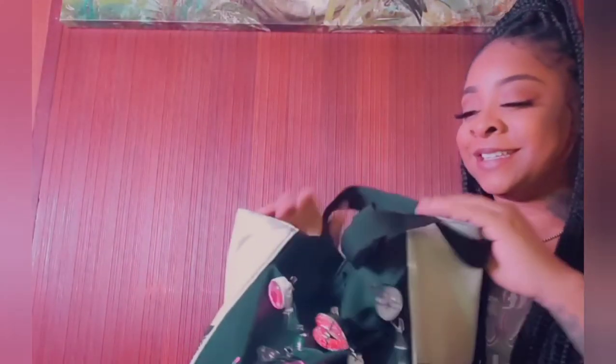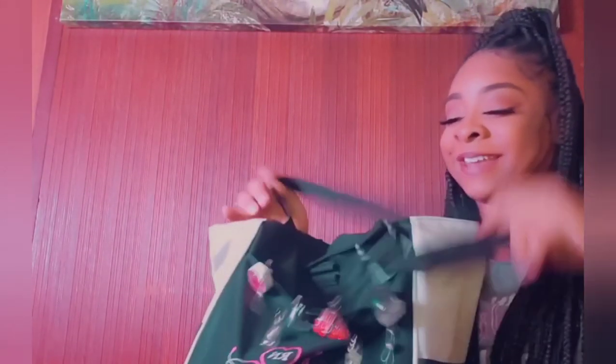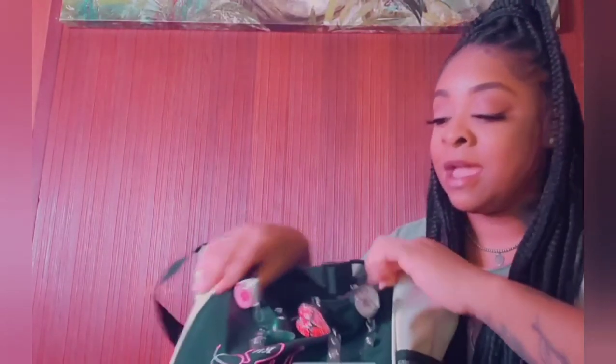Okay, so this is a classic. I've been waiting to say that for a long time, but I love doing what's in my bag because I'm always curious of what's in somebody else's bag. As far as when it comes to school, how do people pack light, because I always tend to be the one with 10 bags and a bag for a bag.